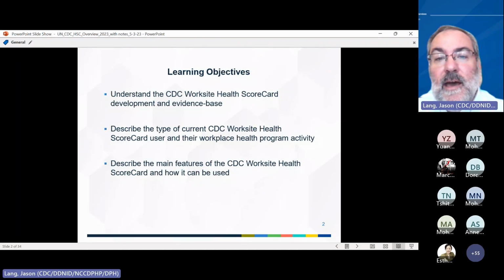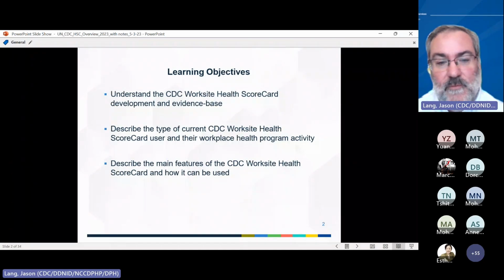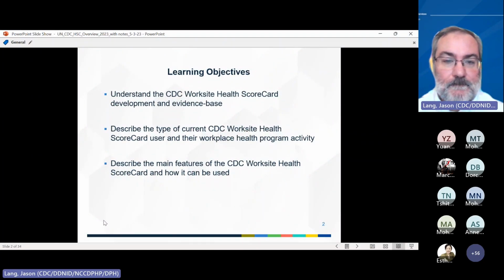And then maybe not as relevant for this audience, but I just wanted to share very briefly the main way that we use the scorecard for data collection purposes, how employers, who are our primary audience, report and complete that information. And that may also be food for thought for all of you and how you might want to implement a similar type of assessment.